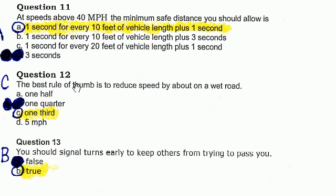Question number 12. The best rule of thumb is to reduce speed by about 1/3. Correct answer is 1/3 on a wet road. So the best rule of thumb is to reduce the speed by about 1/3. That's C, 1/3 on a wet road. Number 13. You should signal turns early to keep others from trying to pass you. That's true.